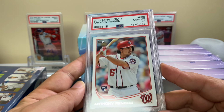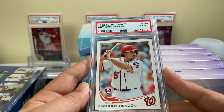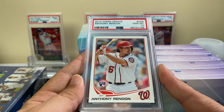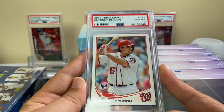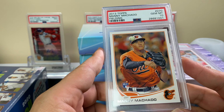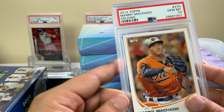Picked this up from Burbank Sports Card on eBay. Either I bought it or they took my offer. Rendon rookie. Manny Machado rookie from eBay.